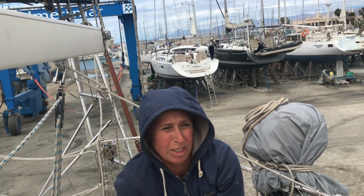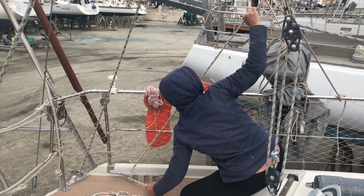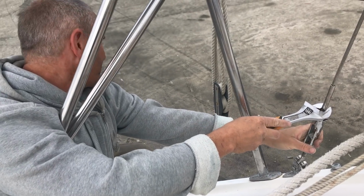Again, it's very unnerving, and we're going to be cracking on as much as we can, but we've got rain forecast. That's not good. But as soon as we get in the water, I guess the better. Because we haven't got the lower shroud attached and they've got high winds, I've attached two lines from the main mast back to two cleats, and we put our backstays back on, so there's no reason for the mast to fall down.